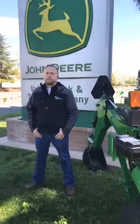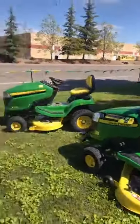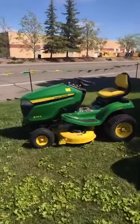So let's go with warranty first. Warranty on our residential riding equipment is going to have our standard 2-year warranty, but it's going to be 120 hours. So that's going to be on our E-Series here. You go up to the X300 and you're going to get a 4-year, 300-hour warranty.